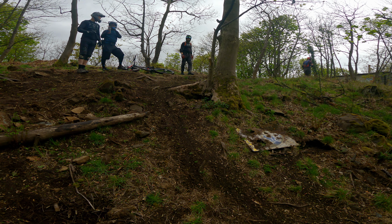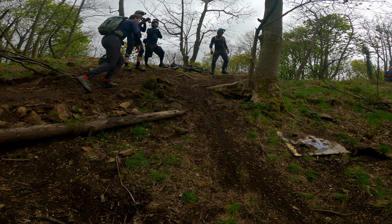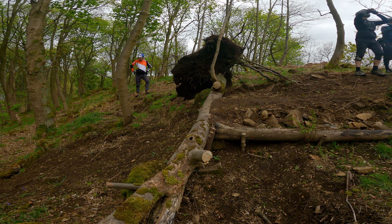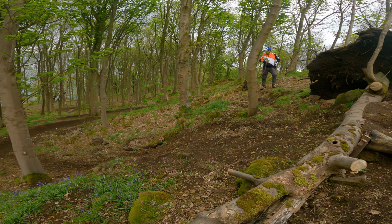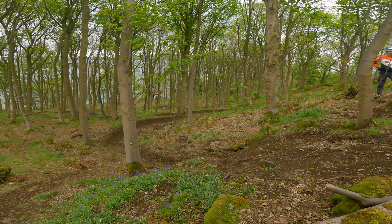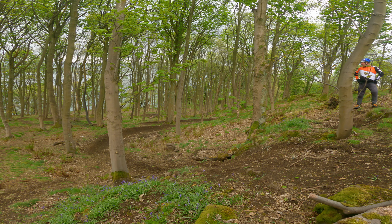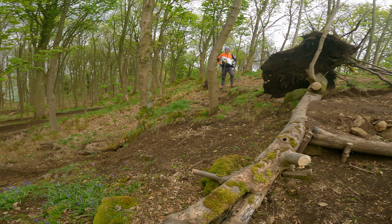So here's a new one. That'll be seen from the top. There's a little couple of foot drop. Fairly, not too bad roll down. And then we've got a few berms at the back of it. So we're going to give this a wee go and see how we get on.